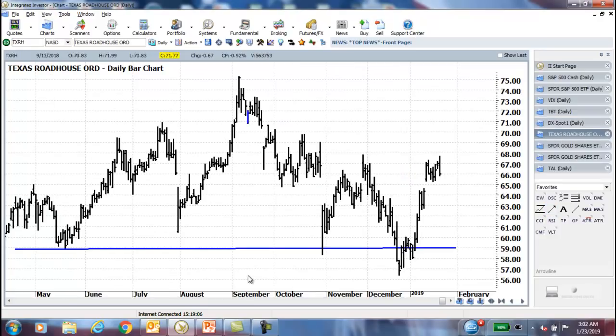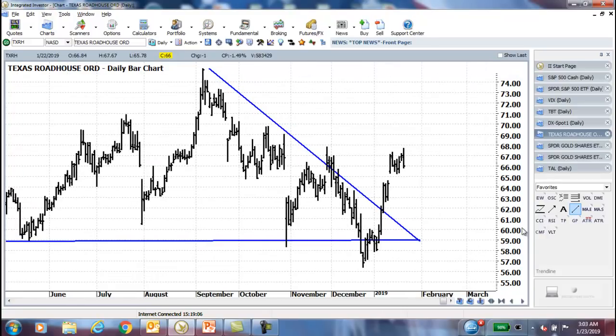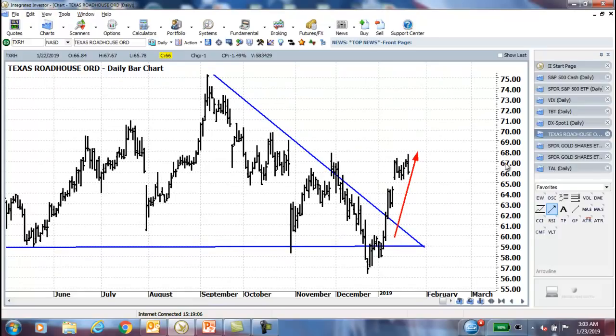I did want to show you that on the Texas Roadhouse strangle that we had, as you know, we had this big descending triangle. We tried to break it. We came back up, tested it. That's what we were talking about last time. And then we've had this big explosion to the upside. So this one finally moved. So we've got a nice gain out of this strangle here with the break to the upside. So very important there on that break to the upside that occurred. So we can close that one out as another profitable position.